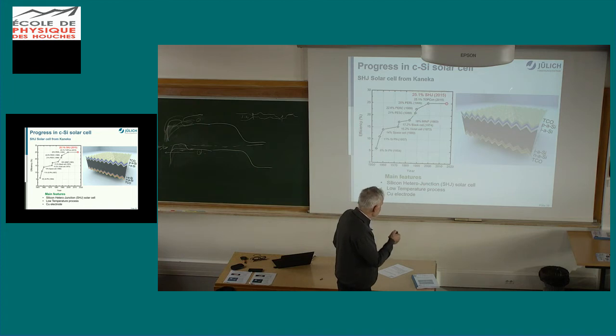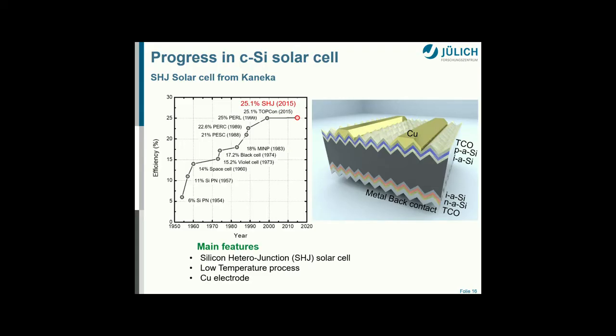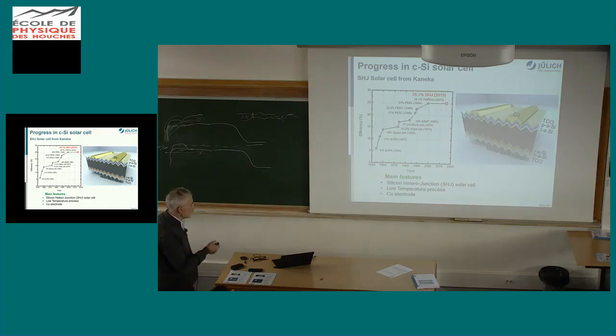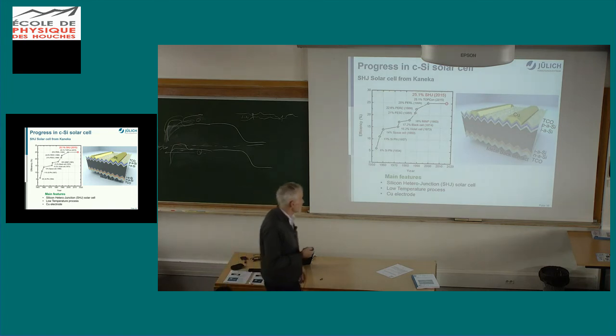And then of course, because this is the light side and you have no conductivity from the emitter right now, you need TCO to have the lateral conductivity. And now you see there is no more contact from the metal directly to the silicon absorber or base material. So that's why it has especially high open circuit voltages.